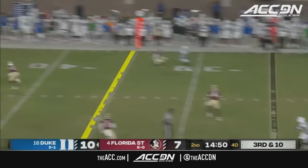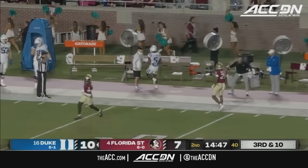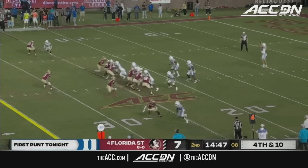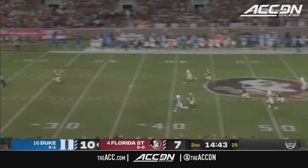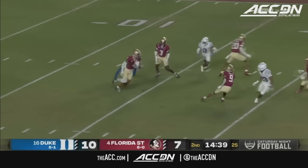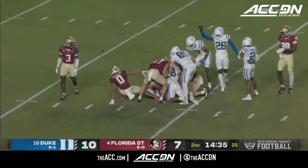Leonard has time, steps up, steps into the throw, but throws it over the head of Jalen Calhoun. Loves playing special teams. Never did it until this year, and he can house it. High snap. Wilson gets it away. It's a heck of a kick. Coleman backpedals to the 15, gets around the corner, makes a cut, and a flag comes out.